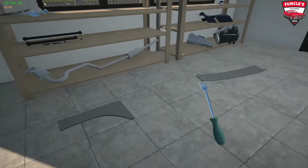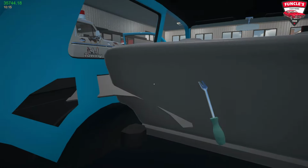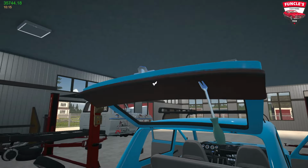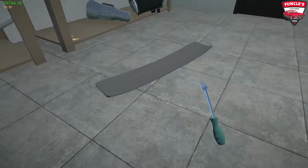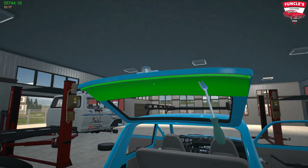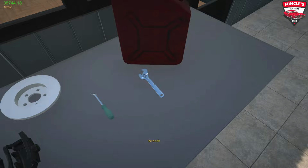Very good, and then we'll grab this one. Let's get this popped into place over there. And then we'll get the one removed from the trunk. Last but not least. And then we're going to grab this one. And let's pop it into place over there. Alright, perfect. So that is pretty much our little Niva sorted out.